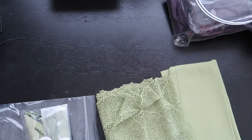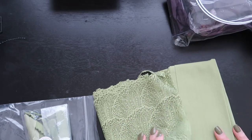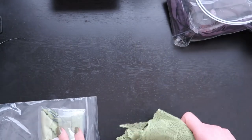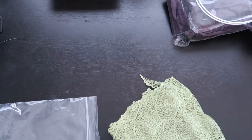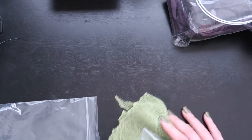But I don't know what other pattern I would want to make with this. I just loved this color. So I definitely have enough here to make another bra. Some leftover findings and stuff, but I don't know what pattern it's gonna go with.